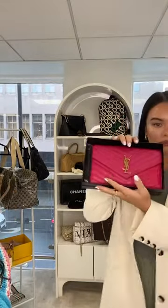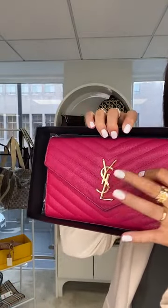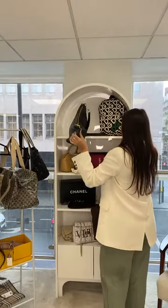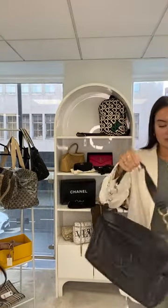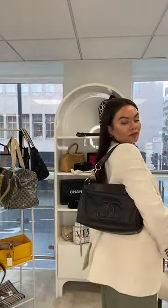More of a modern, classic style from YSL. Hot pink fuchsia with the gold hardware. That one is still available. This, to be honest, is a really good price point shoulder bag. Yeah. From Chanel. Like, I think it was 1,500 or something.